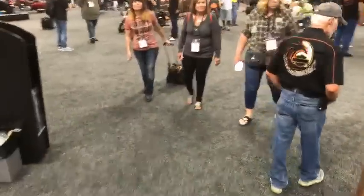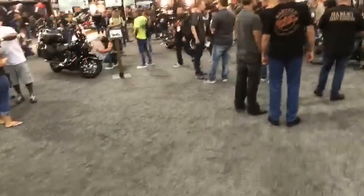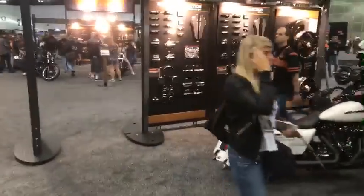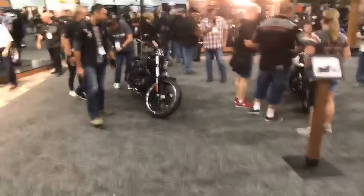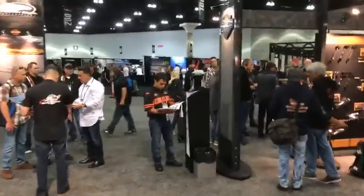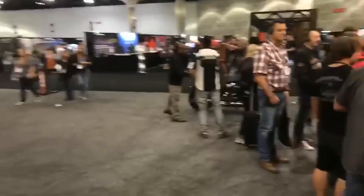Okay, I'll show you more Breakout. I'll get there. I'll come back to the CVOs, guys. No changes on the Roadsters. The Sportsters really didn't get any changes this year, guys. The Sportsters got some nice changes in 2016, but no changes this year.